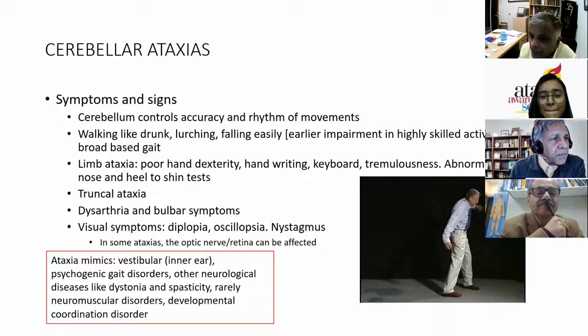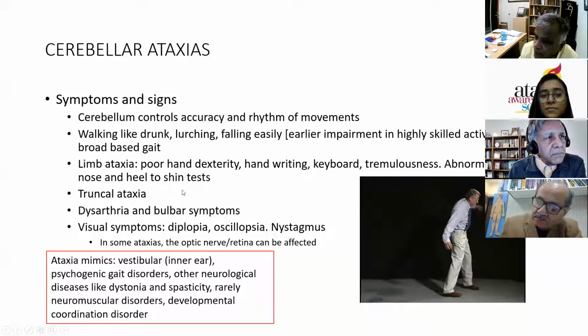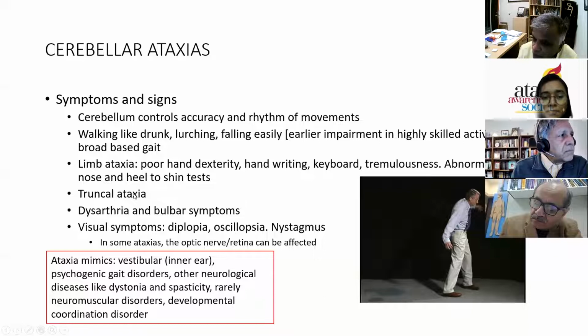Lurching, falling. What we often find is they will lose some highly skilled activities they could do before. For example, they may not be able to ride a bike or motorbike or go up the mountain or things like that. Then it affects the coordination in the hands and the legs. In the hands, the neurologist usually does tests like the finger to nose test and heel to shin test to find the coordination problem. When we test muscle strength, it remains very normal. You can have trouble with controlling your trunk, your body.